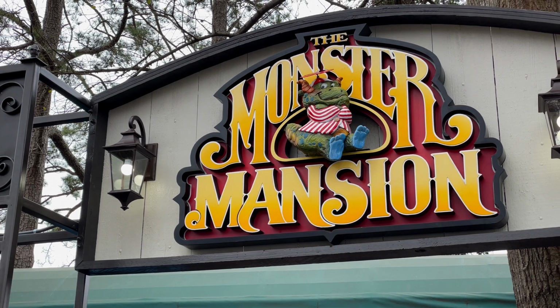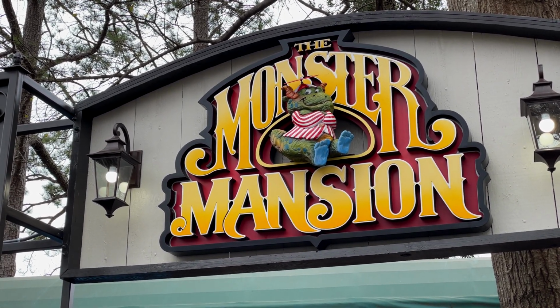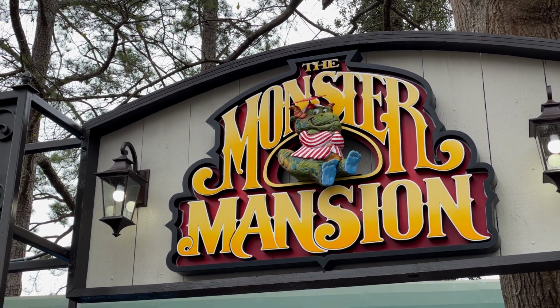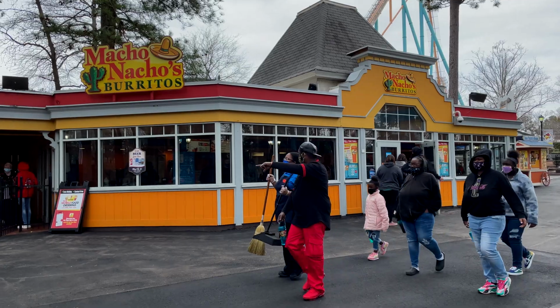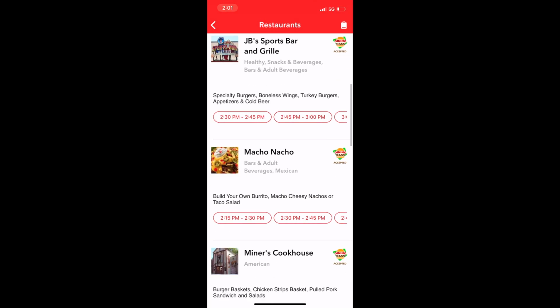This probably isn't new. I just never remember seeing it. The little guy with the propeller beanie hat at Monster Mansion. They have these new chicken mini taco nachos things here at Macho Nacho. The line is out the door, so I'm going to try my hand at mobile ordering. We'll see how that goes.